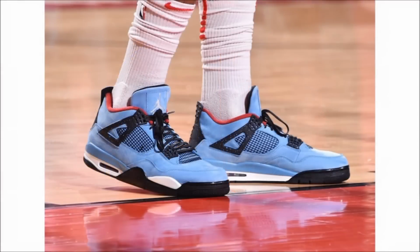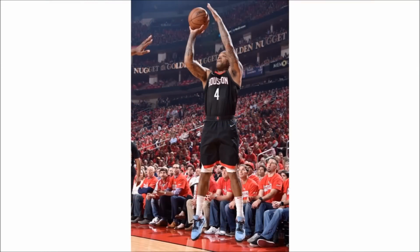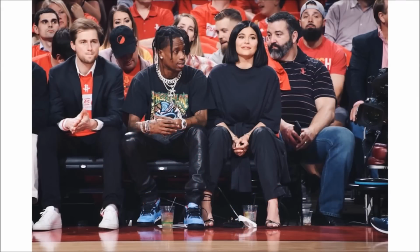And last but not least, for today, we got the Cactus Jack Air Jordan 4. It was only a couple days back that we first saw this pair leak, and it was just last night that PJ Tucker showed us how little fucks he has to give, and he'll wear any shoe that he can on court. But that's not why I'm talking about them.